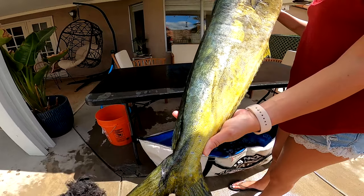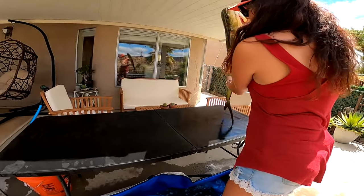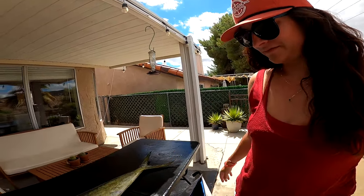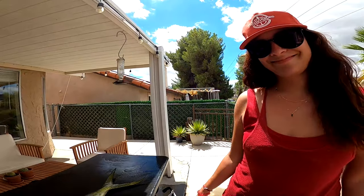The tail is super cool. I'll actually cut the tail off and we'll put that out and let it dry. I can keep it? Yeah, a little souvenir. Nice. But yeah, that was Rachel's first offshore fish, first offshore trip. I think she did all right catching that thing on 20 pound test.